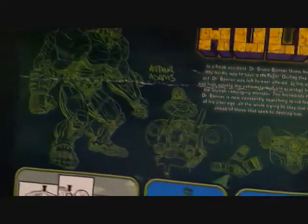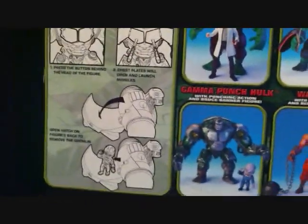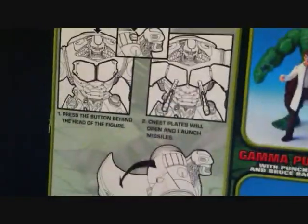For some reason, I always thought the figure's eyes lit up, but I guess it doesn't. It's got little instructions there. The Gremlin can go in a little hatch in the back. You put him in. He also has missiles that fire out of his chest.